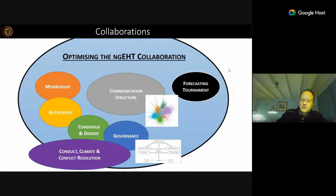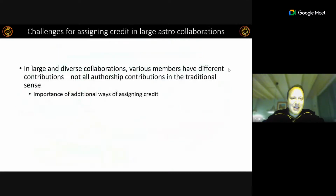And then finally, there's, of course, the tricky topic of authorship. Writing a paper with 400 people is never easy. So I'll say a bit more about that. This also connects to the topic of credit, right? Authorship tends to be one of the main ways in astrophysics to receive credit.